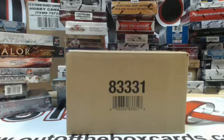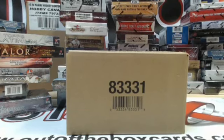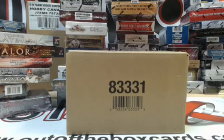Good evening, everyone. Out of the Box Breaks here to do break 944. 8-box inner case of 1415 artifacts. We'll quickly run through the teams, then we'll get breaking.